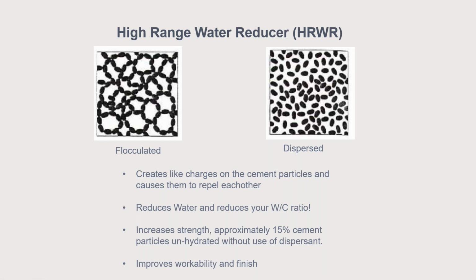So now, instead of wanting to flocculate and stick with each other, they want to stay apart from each other. And when they stay apart, boom, it's like ball bearings. You add ball bearings to that mix and it just will flow. You can take something with very little slump, add a couple drops of this high range water reducer to it, and you just see it start to flow. It's amazing stuff.